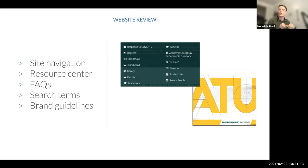So that includes the site navigation, understanding how many directory level URLs there are, how many pages within certain departments, and understanding their resource center: how does it operate, and if someone searches, what do they find? We want to dive into their FAQs to see what people are already frequently asking. So then we're utilizing search terms. And then of course, we are going to get resources, including things like the style and brand guide, to make sure not only are we matching the look of the site, but also the feel and the language as well.